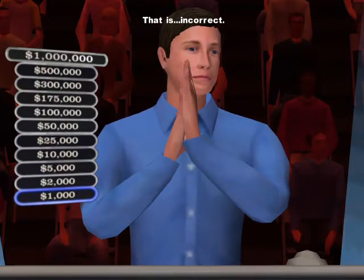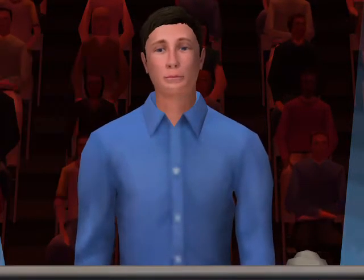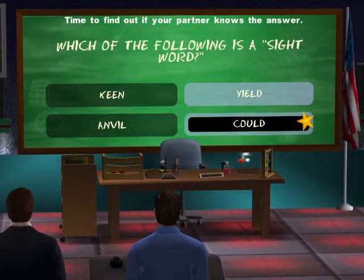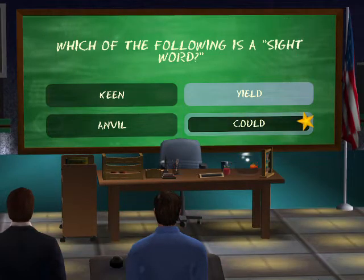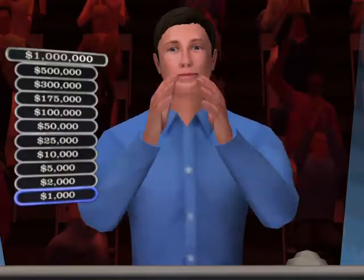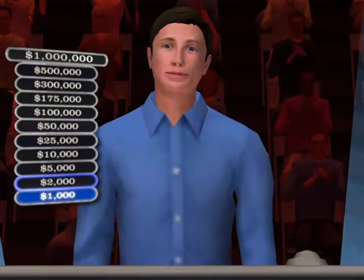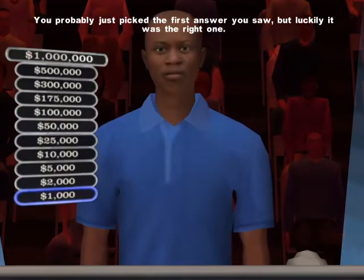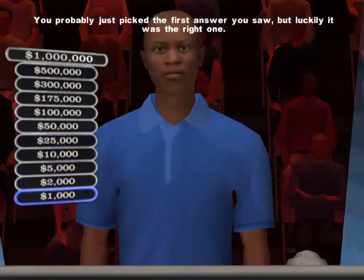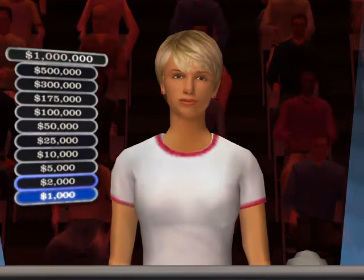That is incorrect. Well. Oh, man. That's just incredible. Time to find out if your partner knows the answer. Yes, sir! You just got saved by a fifth grader! Woo! You've got $1,000. You probably just picked the first answer you saw, but luckily it was the right one. Excellent. You've got $1,000. Excellent.